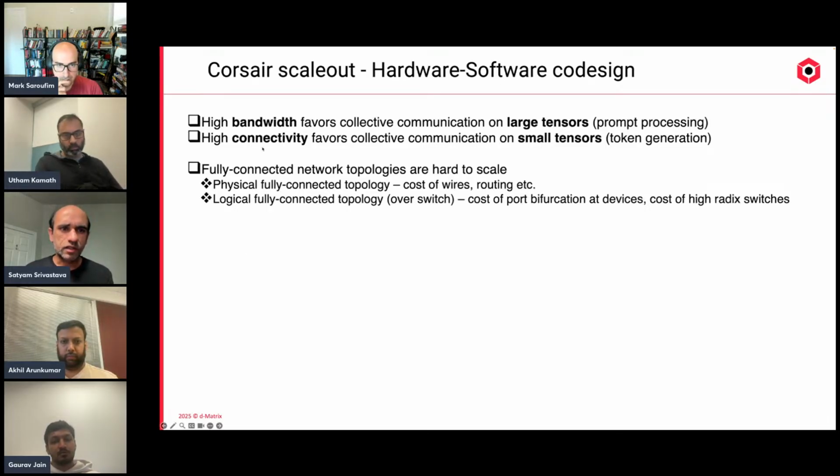A few things before we go into the topologies: there are different attributes of different phases of computation. During prompt processing, if we are performing collective operations, these are typically very large tensors, and these require very high bandwidth. Whereas during the token phase, you're basically sending 1 by D model tiny tensors, kilobytes, and these require connectivity and low latencies. It's a careful design choice to come up with the right topologies that can be scaled while not incurring an enormous cost in terms of the wiring and the connectivity.